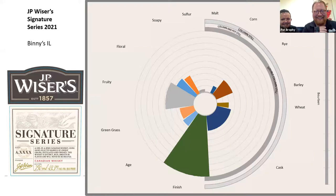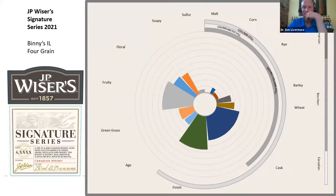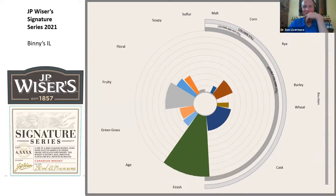Wow. It's funny to see it visualized like that. Which one is that? That one. And then you got this one. Oh, okay, very different. So that's the four grain. Got it, the four grain. So they won't go back to this first one.